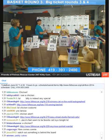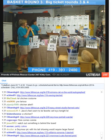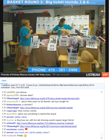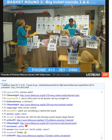All right, so basket 112, the black and white one, is at 125. 113, the Williams and Sonoma, awesome basket, is at 235. The black and white one's just going up to $150. 114 is the sewing basket. There is a real brand new sewing machine in there. That one just went up to $185.